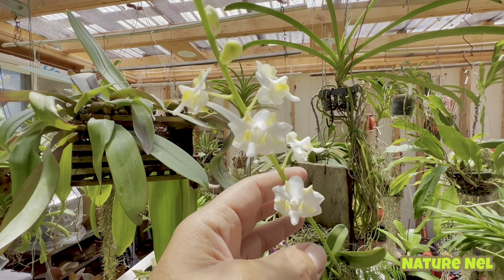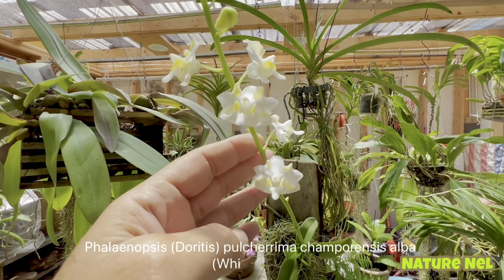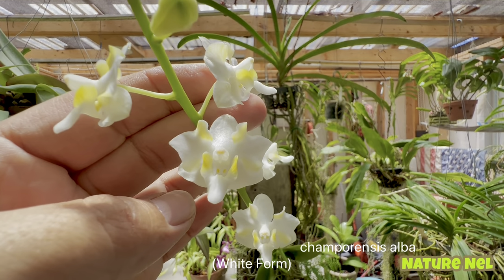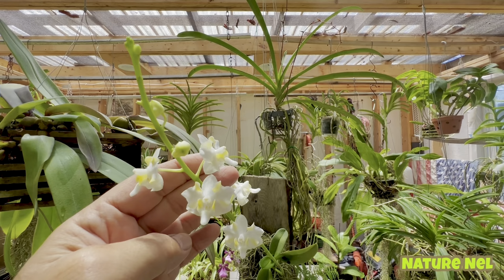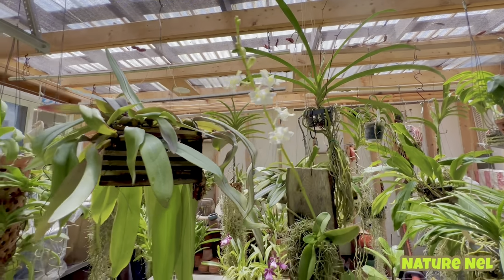Okay, this is the Phalaenopsis pulcherrima alba. I was gonna say Doritis, but Doritis was what it used to be called, and they reclassified it. And I always thought it was more like a Phalaenopsis. And look how pretty that is. And she's almost completely there, she needs like 2, maybe 3 more flowers, and she's good to go.